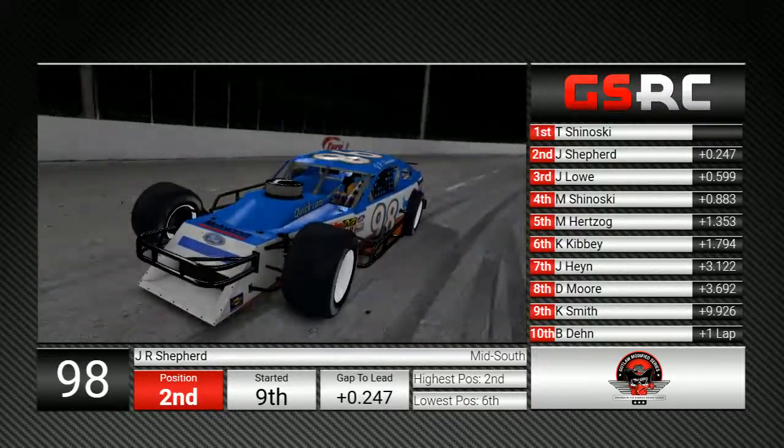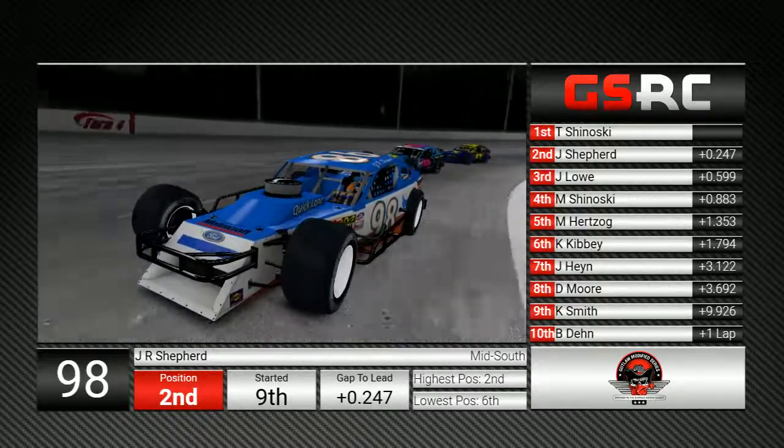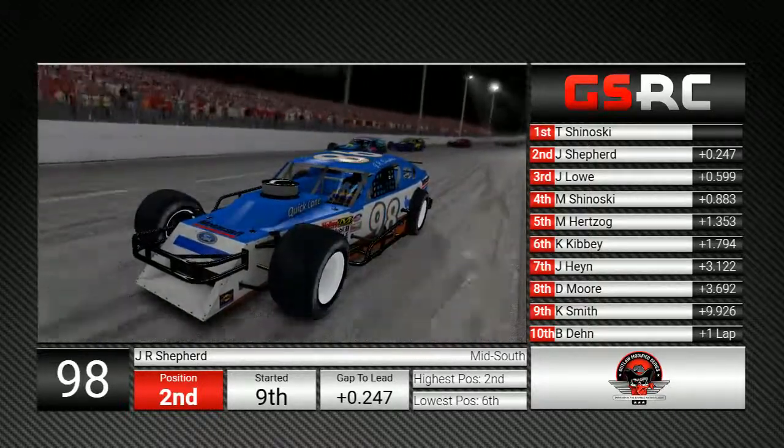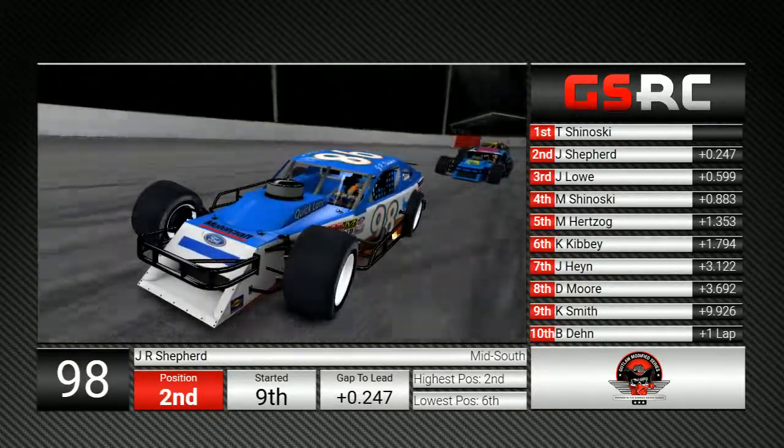Yes, indeed. Unlike last week at Five Flags, there were multiple lanes that you could use. We saw a lot of people making the passes on the outside, and you were one of those who were running even up closer to the wall in that 3rd lane. How was your car able to handle that for the night?